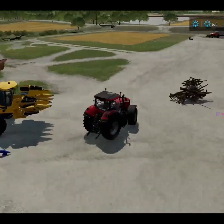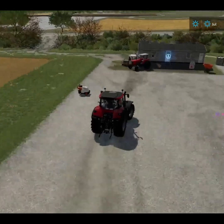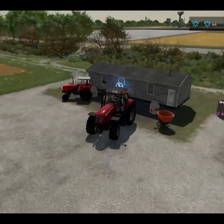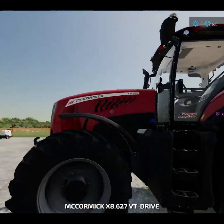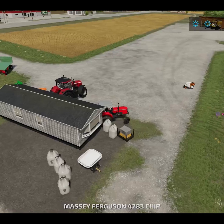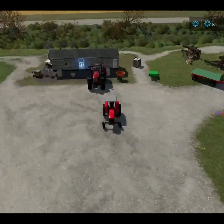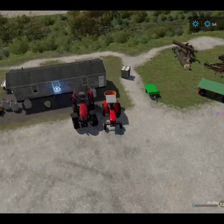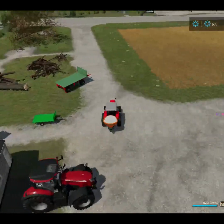There we go. Alright, I think we'll save this and I'll just use this, the crappier tractor. I'm glad we have this at least, though. This is actually being a workhorse. Let's turn this off. McCormick. I gotta say, I'm pretty impressed. I don't think these need lime. Okay, well, that's not good.